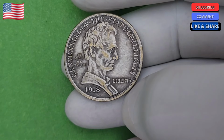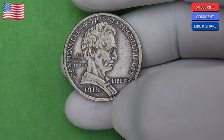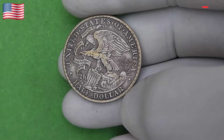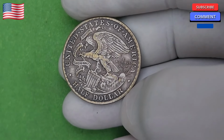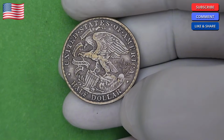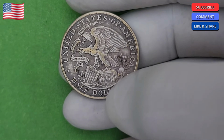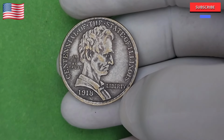The 1918 $50 is part of the iconic Walking Liberty $50 series, designed by famed sculptor Adolph A. Weinman. This series is widely regarded as one of the most beautiful ever produced by the United States Mint. The 1918 issue came at a time when the country was still deeply involved in World War I, and every coin from this era carries a deep sense of national pride and resilience.